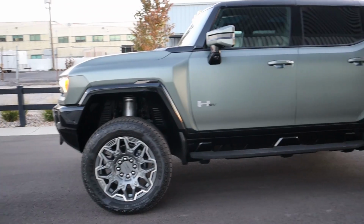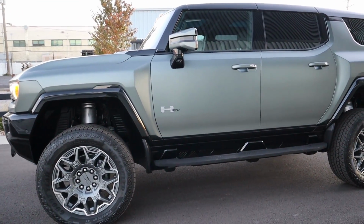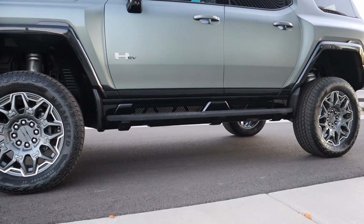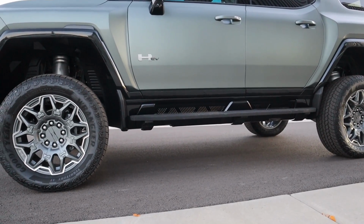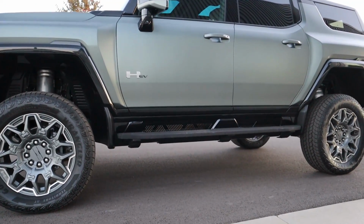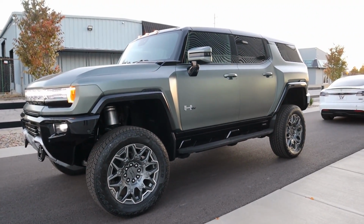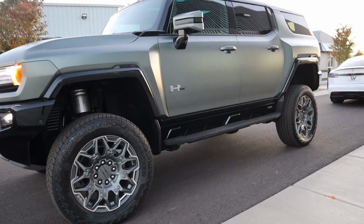Now, as it's raising the front and the back, let me talk about the ground clearance in general. Starting off, the ground clearance on the standard height of the Hummer EV SUV is just around 12 inches. However, if you put it in extract mode, you get upwards of 16 inches of ground clearance. That is incredibly impressive. I mean, this thing looks like it's on stilts, and I think it might still be raising its air suspension. That is definitely a class leader.